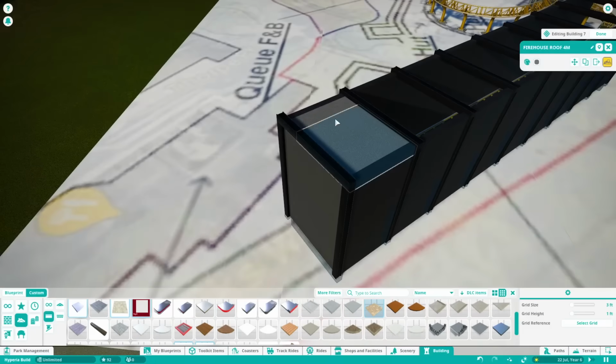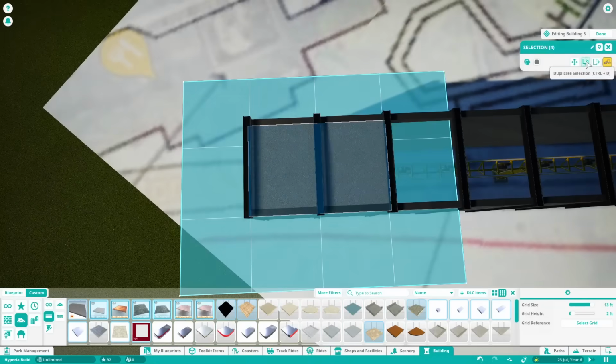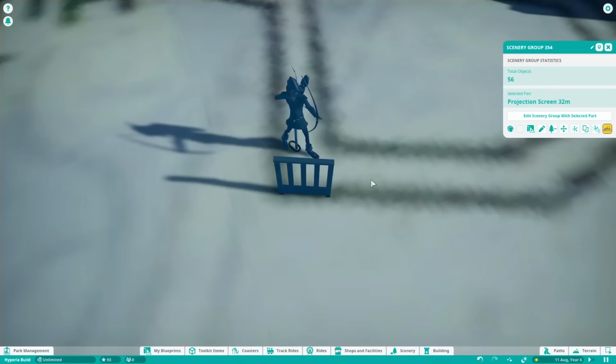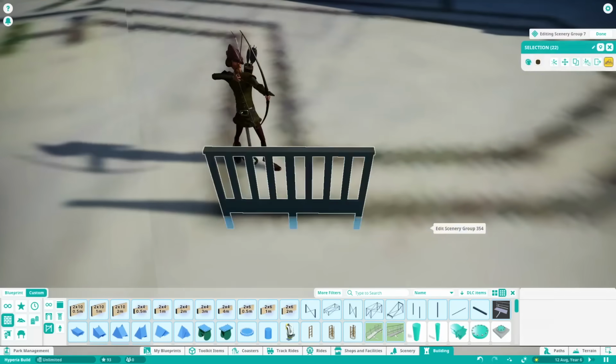Here you go, the roof is going in on the maintenance bay, and here in a few minutes is where it's probably going to go a bit mental, because I'm building the queue line.